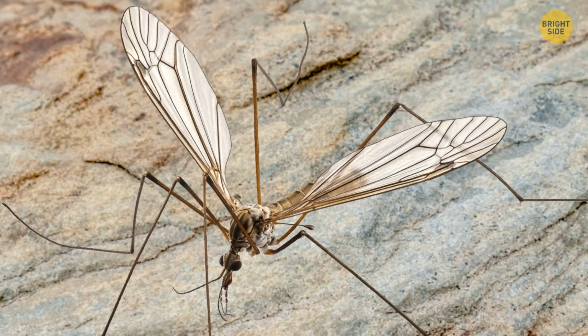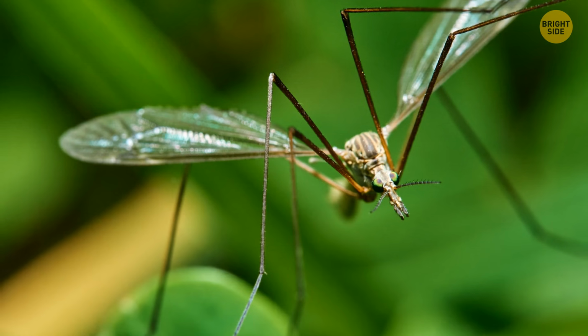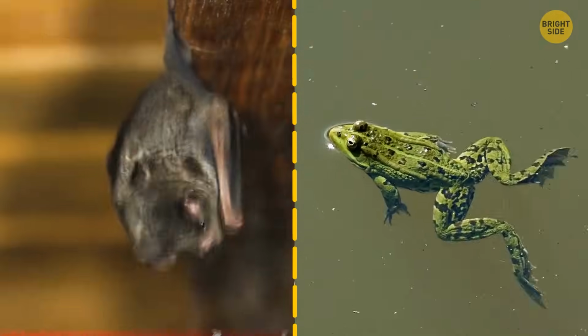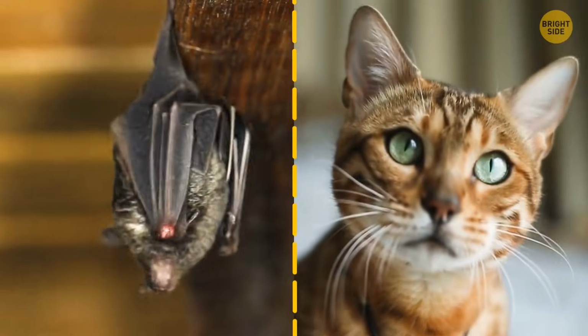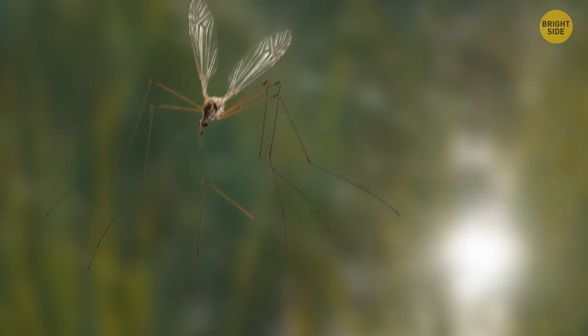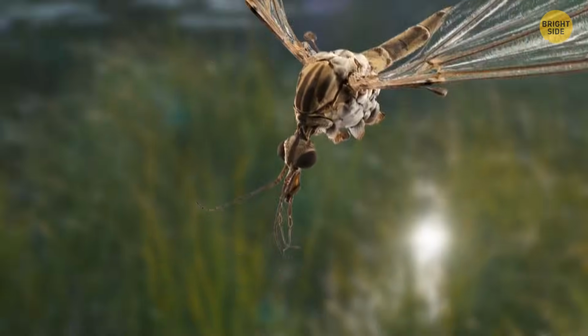Their rather short wings are no match for their huge bodies and long legs, so they're slow and it's easy to catch them. Birds and frogs, as well as bats and cats, love them as a treat. The only way they can avoid being eaten is by losing a limb. Their legs easily break off even when nothing touches them.